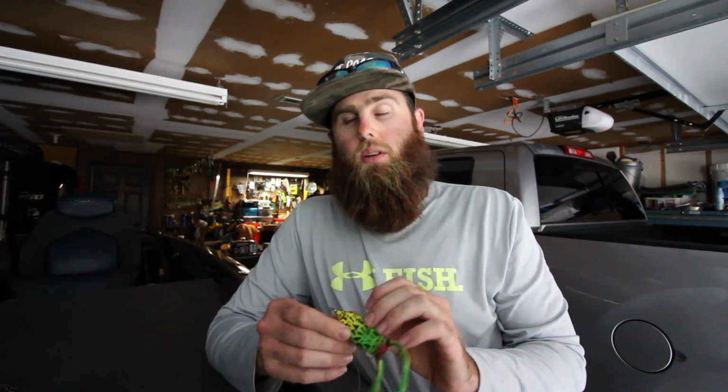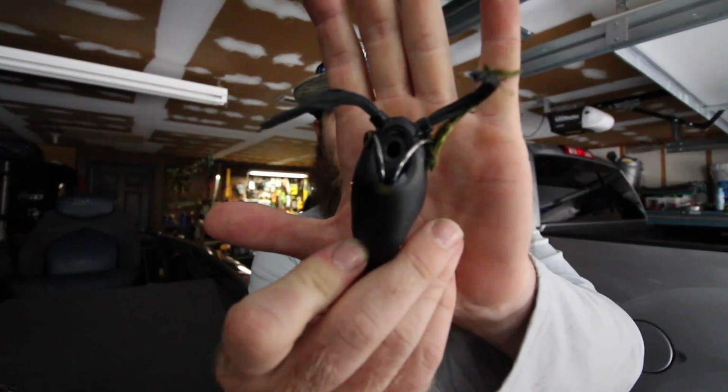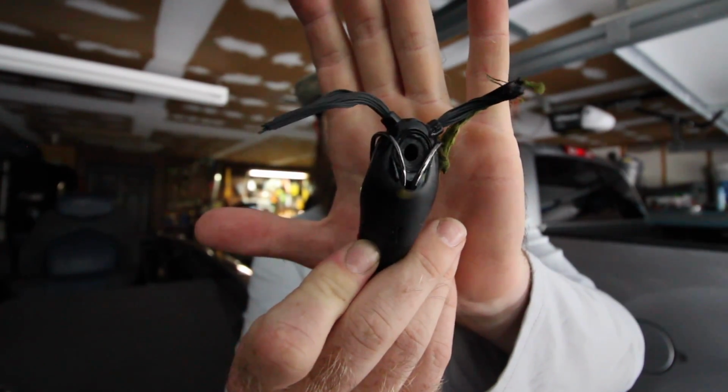So let's talk about what I was throwing. The first thing, well, the only thing, was a frog, and the two primary colors I used was just a solid black. This is actually my favorite frog, and now I'm going to have to retire it because that big fish that I lost popped the little weight out of the belly of it.